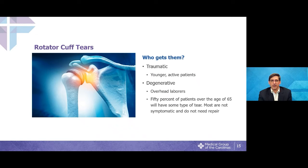It can either be an acute tear where somebody falls, lands on their shoulder, and sustains a tear to the rotator cuff muscles and tendons, or it can also be degenerative. And we see quite a few of these scenarios where we have factories like BMW and Freightliner, and we have all of these overhead laborers in our supply chain who are doing 12 hours of labor every day, sometimes in an overhead position, and these rotator cuffs take a toll.